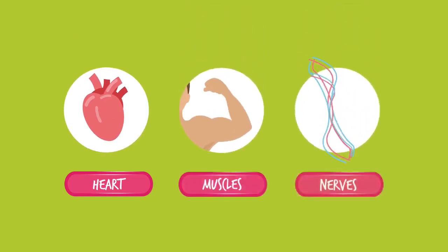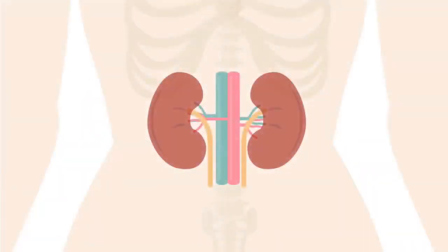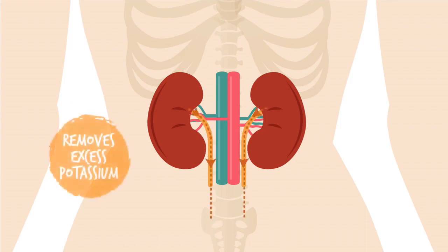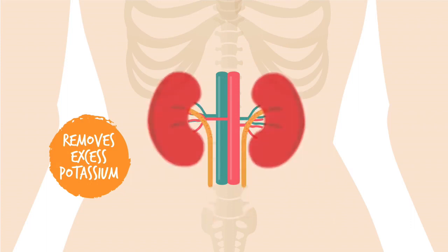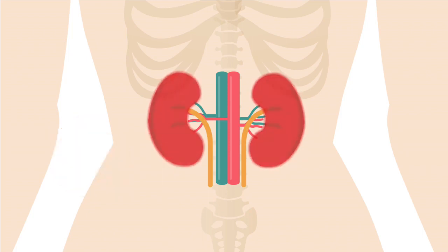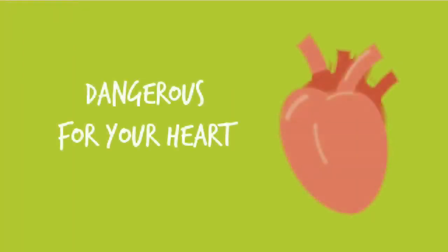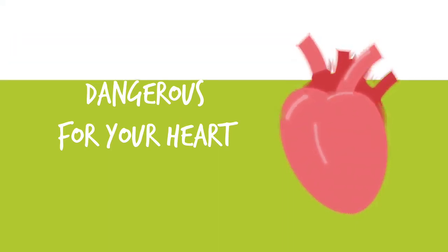Potassium. Potassium is needed for your heart, muscles and nerves to work properly. We get potassium from the food and drink that we have in our diet. The kidneys remove any excess potassium that is not needed in the body. When the kidneys are not working well, they can no longer remove excess potassium, so the level can build up in the body. This can be dangerous for your heart, so you may need to alter your diet so that it is lower in potassium.